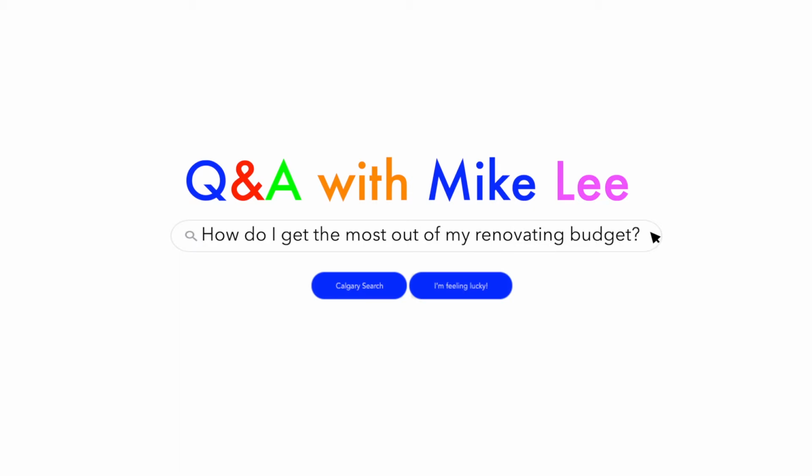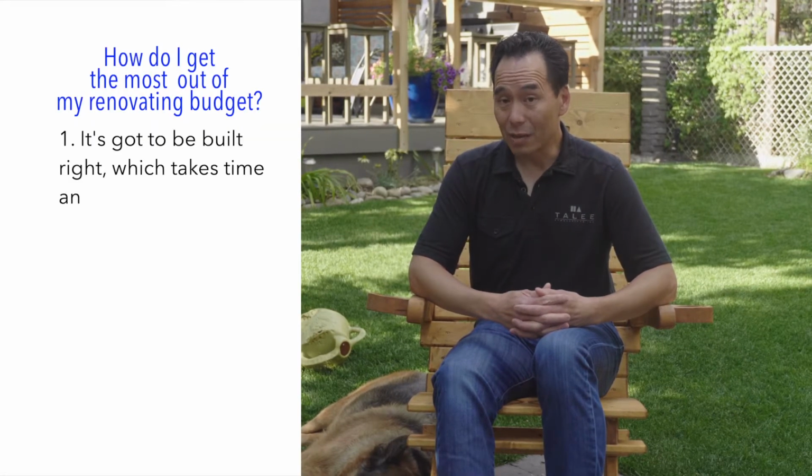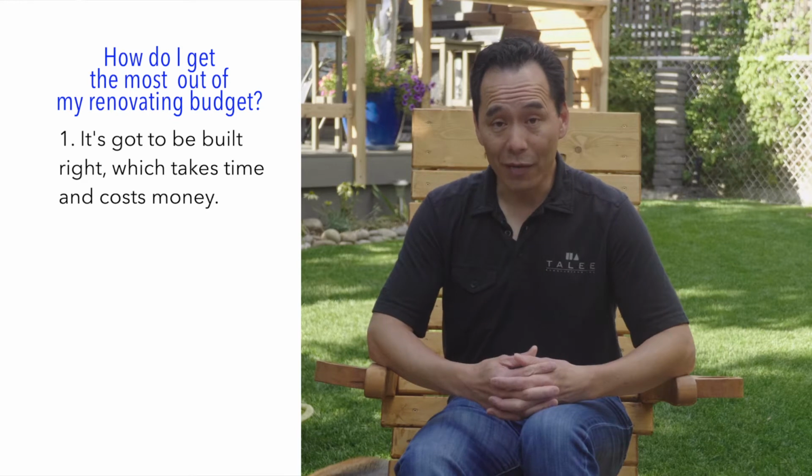Well, budget is really, really important. It's really important and it's really, really personal for every one of us. And the object, for contractors as well as clients, is to get the project and the client the most possible with their budget. The most important thing is that it's built right. And doing it right takes time, and doing it right costs money. Just like any other thing, you get what you pay for.